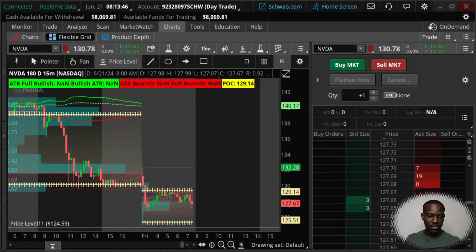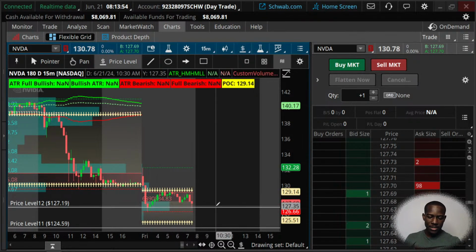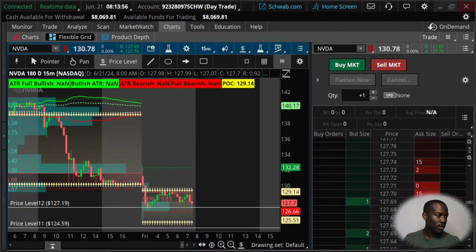Nvidia still holding these levels of the 127. It's hit this little bottom level here of the 127 twice now. We'll see what happens closer to the open.